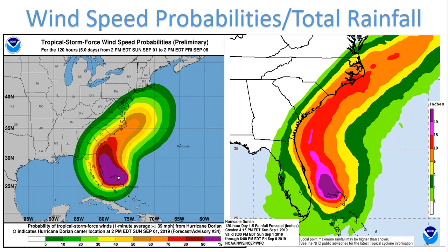The image on the right again shows your 120-hour, 5-day rainfall forecast in inches. And you can see the purple shading on the right-hand image showing rainfall greater than 20 inches out over the northern Grand Bahama Islands, and then up just off the coast over the water just east of Florida. And that stream of heaviest moisture is going to be associated with the path of Dorian as Dorian moves up the southeast coast and off the mid-Atlantic.